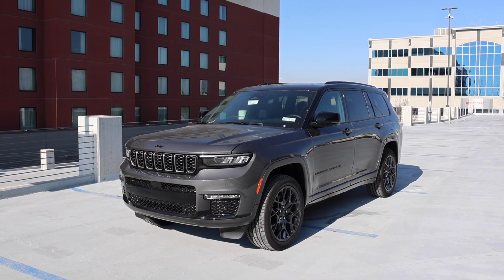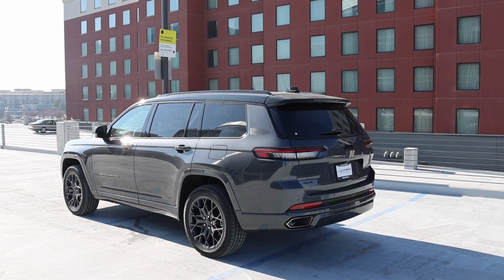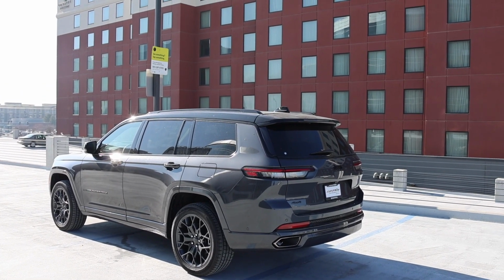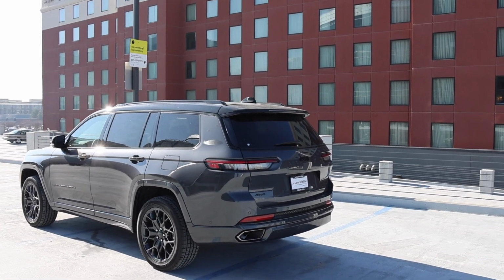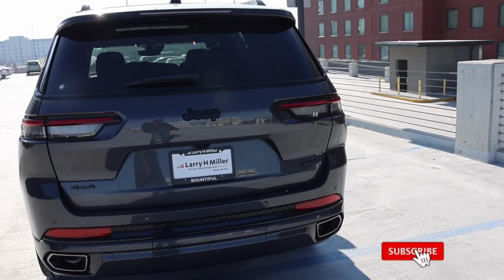Jeep made the Grand Cherokee L's more reliable and didn't even tell us about it. And the pricing went down by a significant amount. I borrowed this SUV from Larry H. Miller, Chrysler, Jeep, Dodge Ram in Sandy, Utah. It is available for sale.